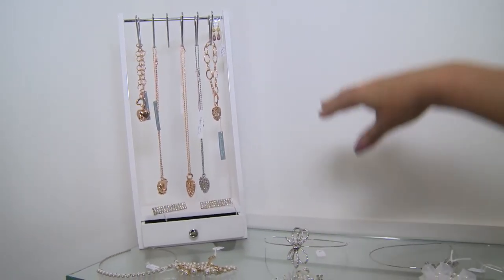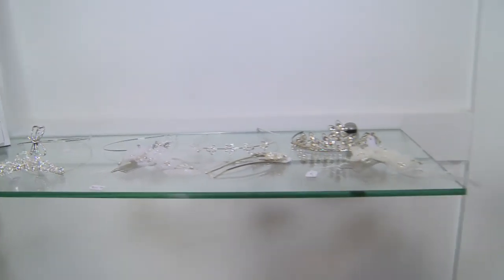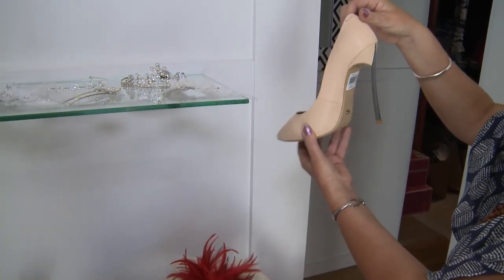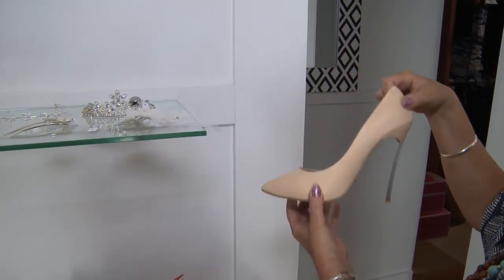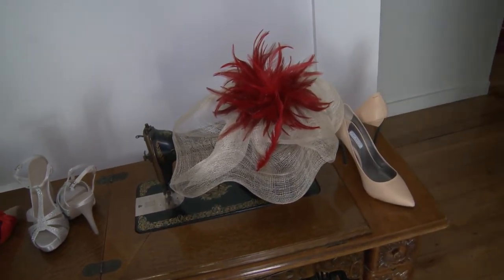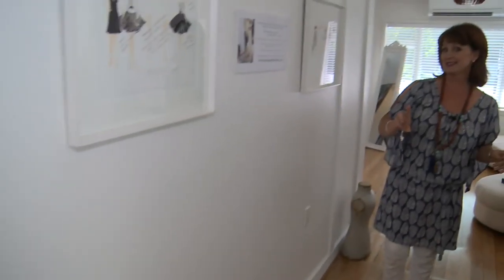And of course, don't forget, she does also have a selection of shoes. Now have a look at these absolutely beautiful Tony Bianca. Look at this with this incredibly elegant heel. A little bit of millinery is done here if you're wanting something to go with an outfit. Look, wedding dresses, absolutely glorious. What a fantastic idea this is.